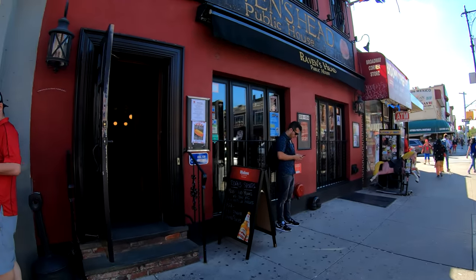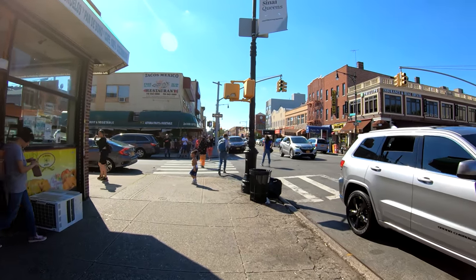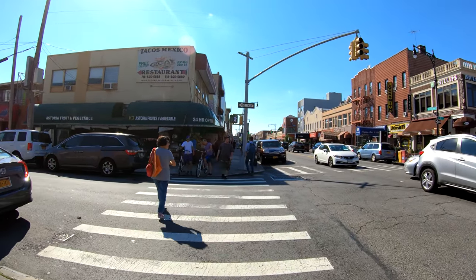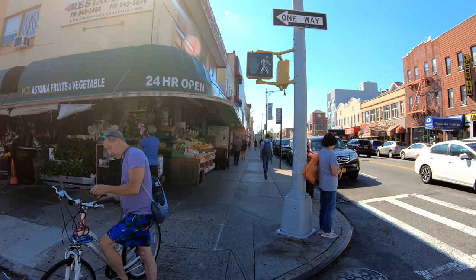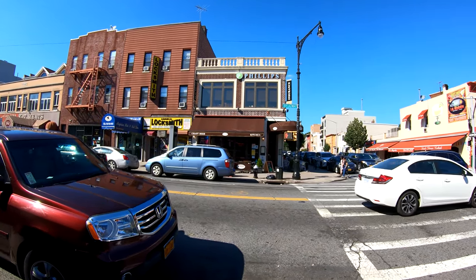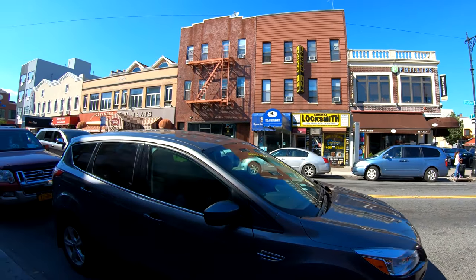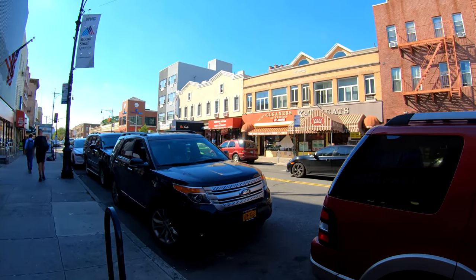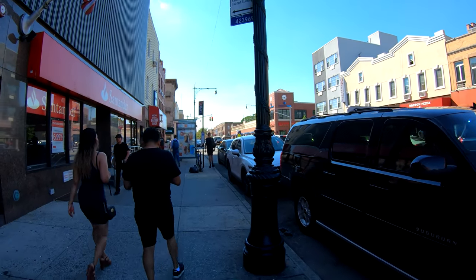Raven's Head Public House. Here's La Sabrosura Bakery. You see, even these cars have to go around other vehicles blocked in the intersection because people don't know how to drive around here. There's Oliver's restaurant across the street. A locksmith who's been there for a very long time. K&T Meats, which has also been in the neighborhood for a long time. Boston Pizza and Restaurant. Buy Sushi.